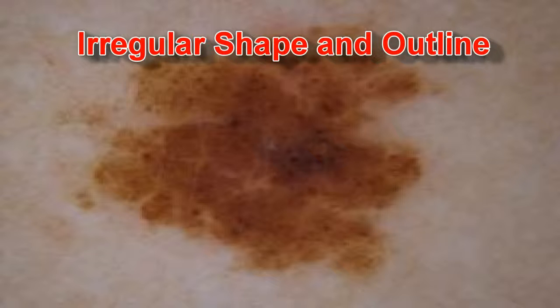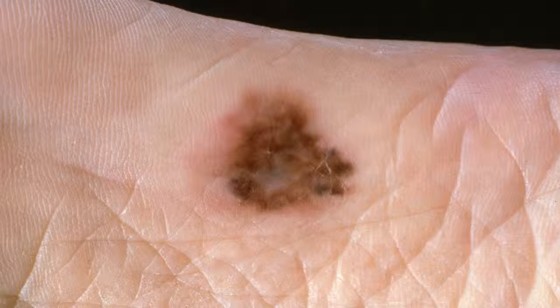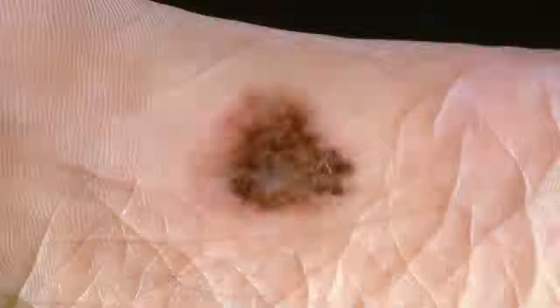Normal moles usually have a smooth outline, whereas abnormal moles may have an irregular outline. Normal moles generally have a fairly even colour throughout, whereas abnormal moles may have marked differences in their colour that may look blotchy.